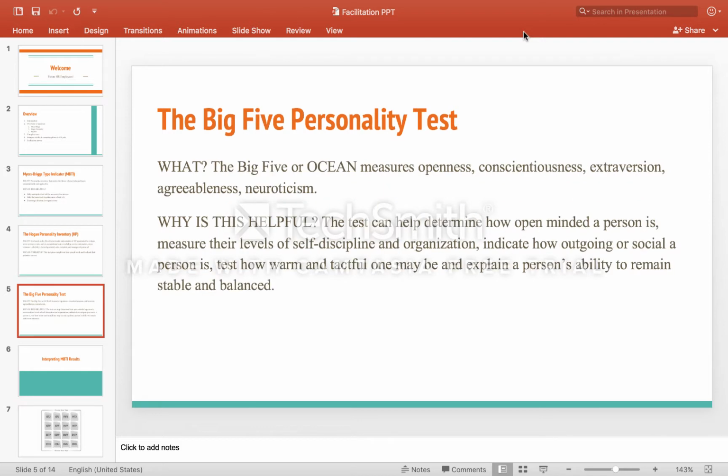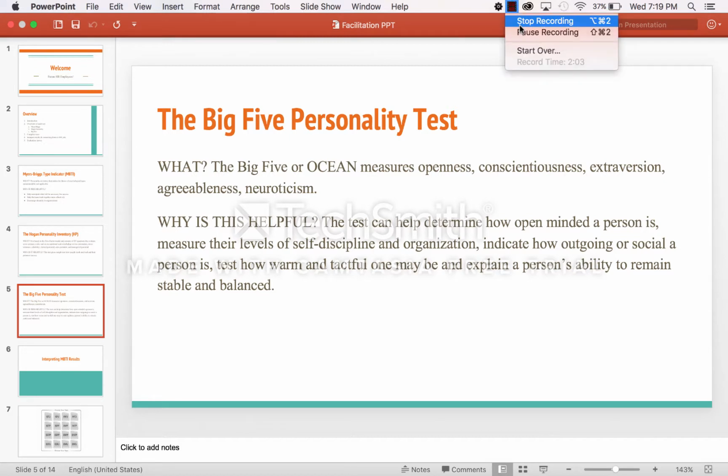The third personality test was the Big Five. The Big Five, or OCEAN, measures openness, conscientiousness, extroversion, agreeableness, and neuroticism. This is helpful because the test can help determine how open-minded a person is, measure their levels of self-discipline and organization, indicate how outgoing or social a person is, test how warm and tactful one may be, and explain a person's ability to remain stable and balanced.